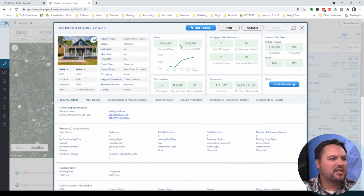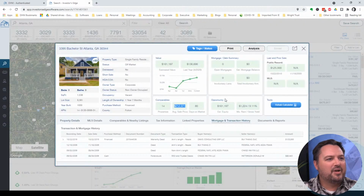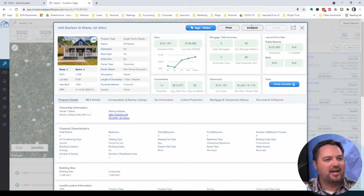So this is an estimated value, $161,000. That's an AVM. The average sales price is a makeup of the comps, which is $212,000, okay? So that's the estimated value. So then I can come here and I can say, hey, do we have any mortgage? Do we have anything? Well, looks like they took out some financing for $125,000. Currently, it looks like they've got that paid off, which means the estimated equity is $161,000 of estimated equity on this property.